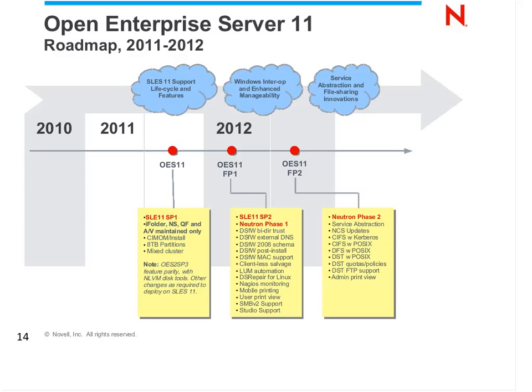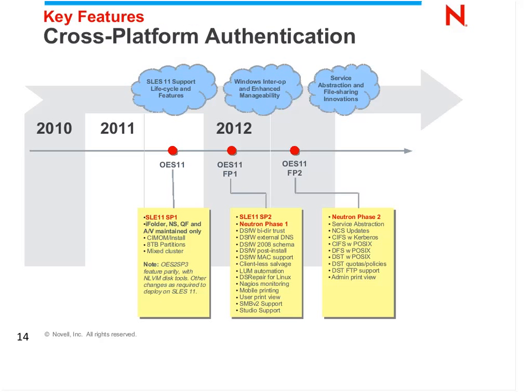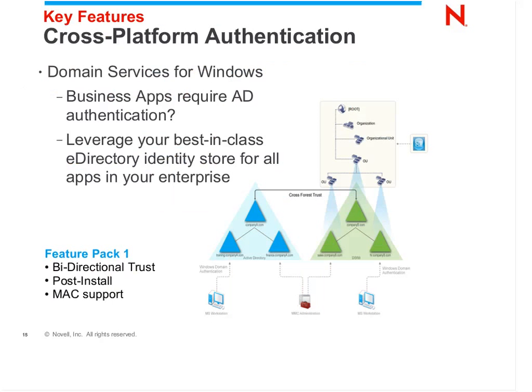And I just see a question here. There are plans to create a Sledge OES appliance to run on a VM. And yeah, the answer to that is yes. And we got a slide here that will talk a little bit more about that in a minute or so.